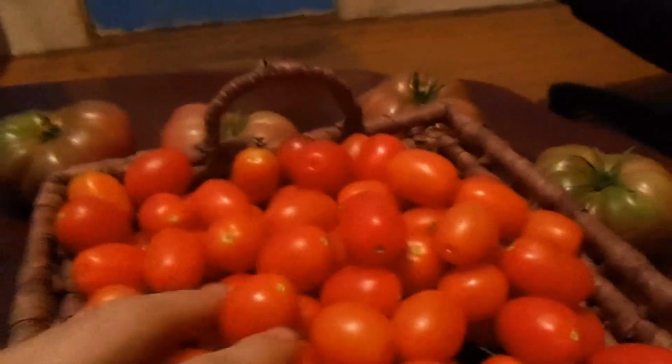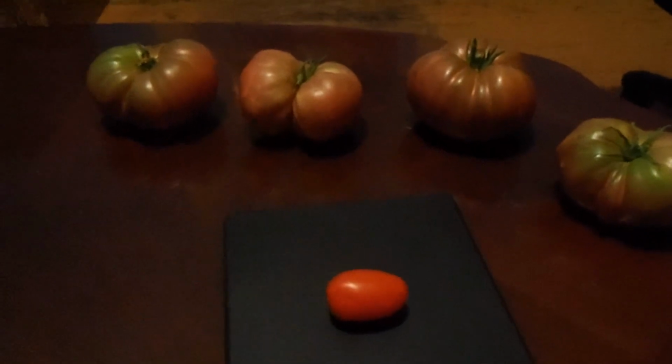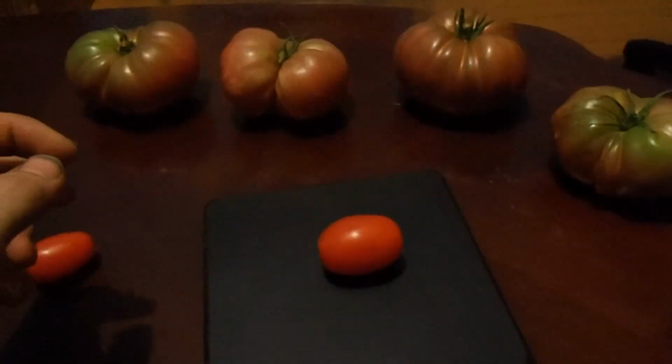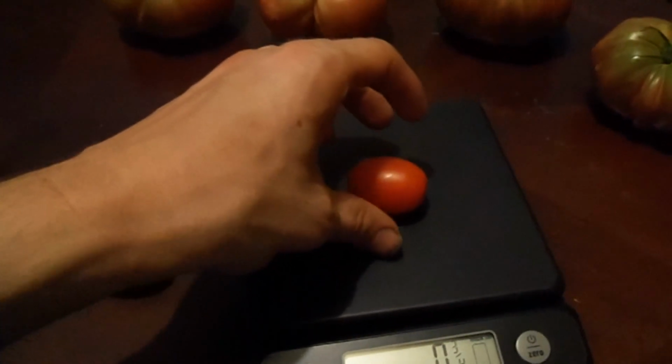And these are all Juliet grape tomatoes. These Juliets are 2 pounds and 10 1/4 ounces. So they're almost 3 pounds, just these together. One of these is about 1/2 ounce, 3/4 ounce, 1/2 ounce. They're ranging from 1/2 ounce to 3/4 ounce each. So that really helps to add up.